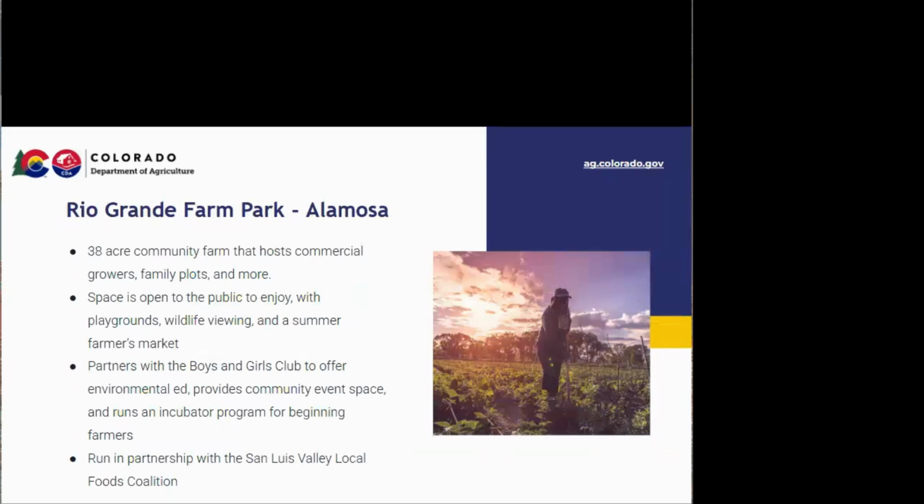All right. Our next example is the Rio Grande Farm Park in Alamosa. I thought this was a really interesting example of urban ag in a place that most people probably wouldn't consider urban. So this is a 38-acre community farm. They have both commercial and family farm plots. And the commercial plots are actually rented to members of their incubator program.